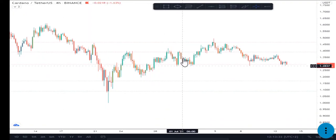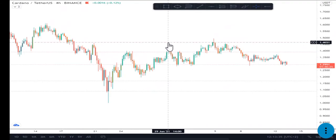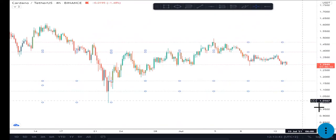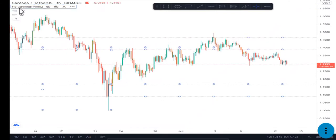As you can see, now I have applied this indicator, and now I have these lines over here. I have these red lines at the top, and I have these green lines here at the bottom. If I remove it again, you will see that these lines will just disappear. Can you see they have disappeared? And now they are back on my screen.